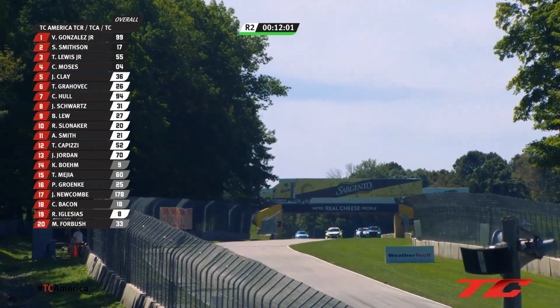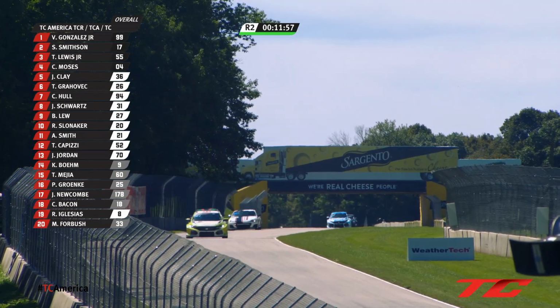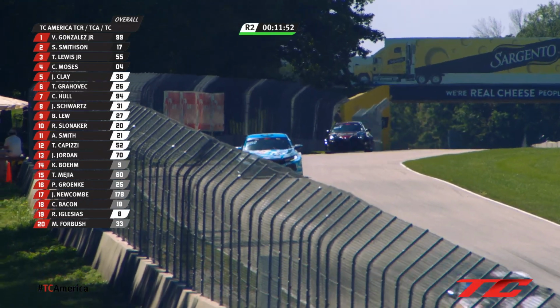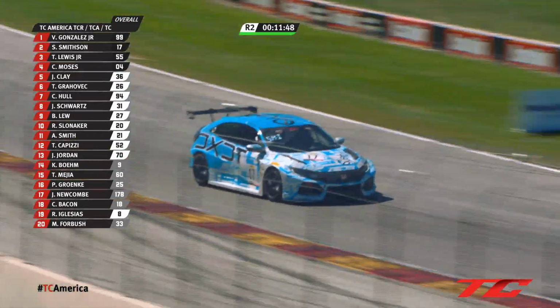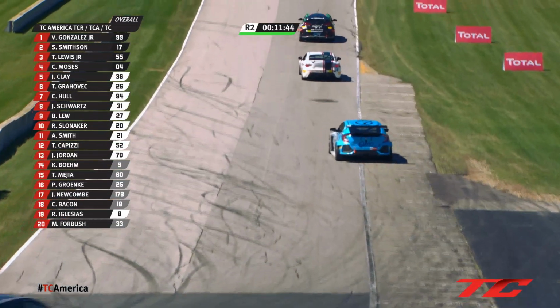Gonzalez, that fast lap was just 5/1000ths off of the pole time that SMITHSON set for today's race. So Gonzalez is flying. There is SMITHSON, still sitting second, but now the better part of 3.5 seconds behind Gonzalez. He's got 2 seconds back to Lewis.